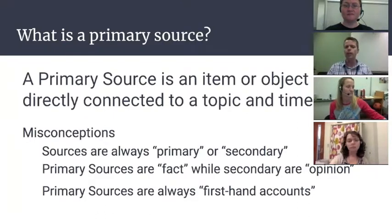The first one is this idea that sources are always primary or secondary. In fact, I think it depends on what we're actually studying. If we're studying a certain topic, a source connected with it can be primary. If it doesn't fit with the time period of when the event or the person was around, it might be considered secondary. And then we have a lot of things that aren't actually sources for our topic under study at all. So it doesn't always exist as a primary source. It depends on what we're studying. So when I'm talking with teachers initially, we look at historical documents. We don't start calling them primary sources until we are talking about what we are studying.